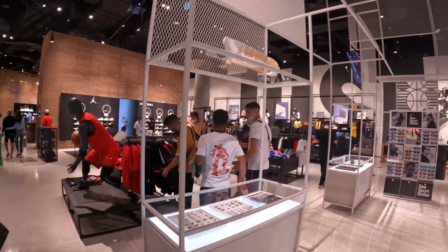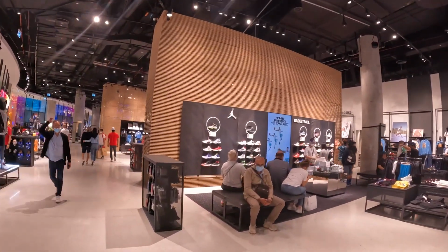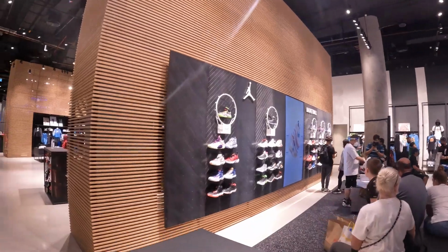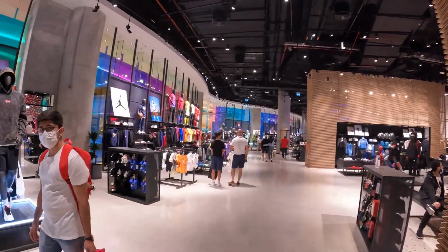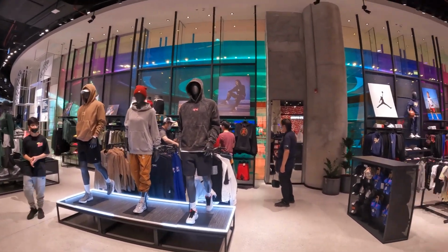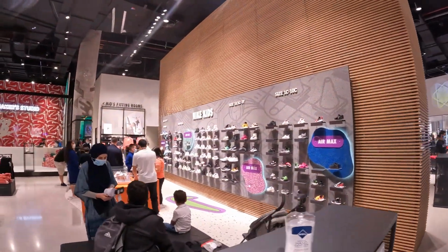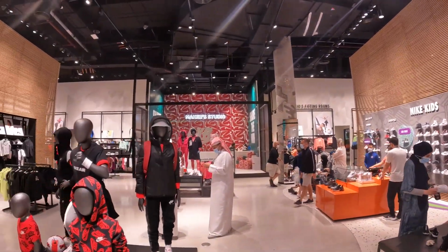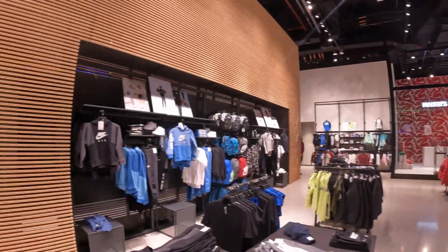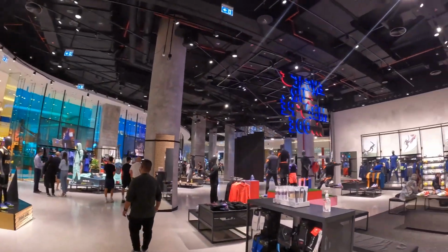This place doesn't end, you know? And of course you have the Michael Jordan section over here with some of his shoes. You have the Michael Jordan for kids section over here, and adult right there. Nike kids. You can buy anything you want. You just need money. Basically, this place, you just need money. Lots of it too.